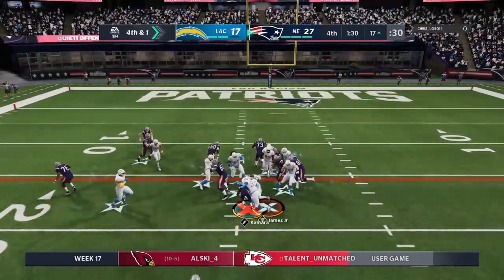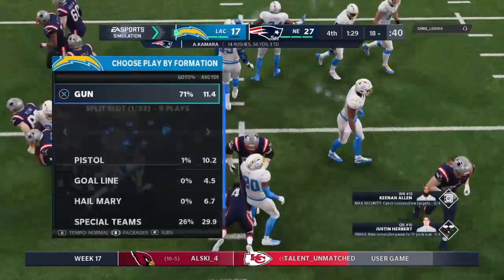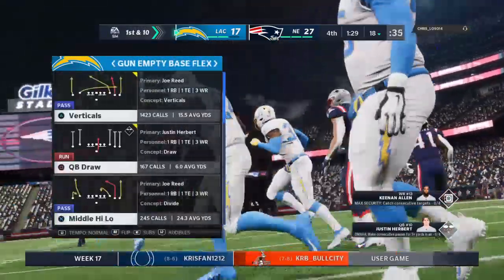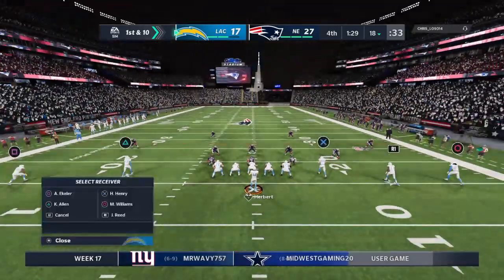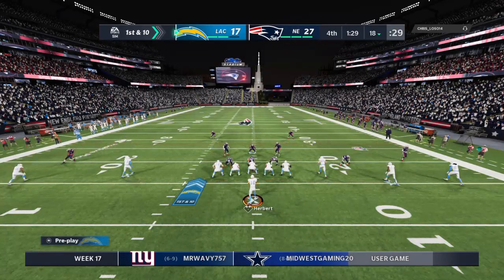They run. It's Kamara. And he's not going to get there. Might have even lost a yard. Alvin Kamara unable to push past that yellow line. And the Charger defense stands tall, and they get the football back. So from inside the 20, here's 1st and 10 at the 18.